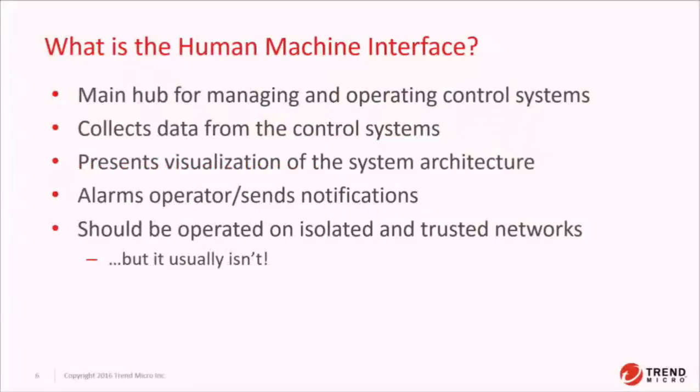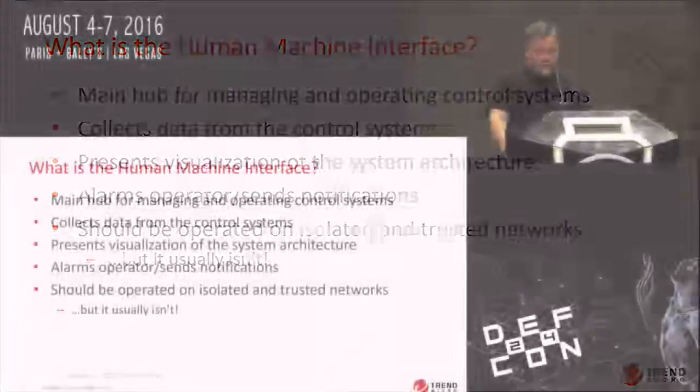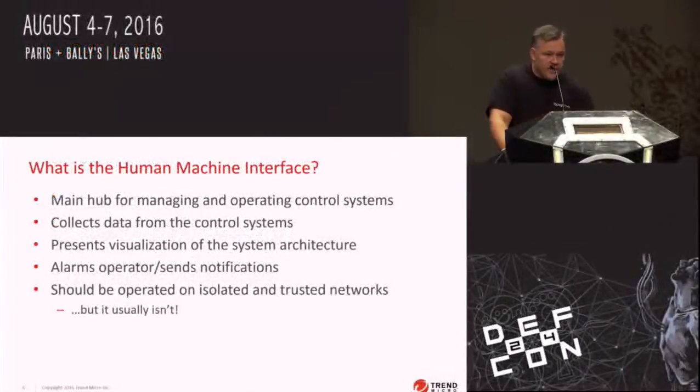Things like alarms, notifications. They also provide highly advanced and customizable visualizations that give operators insight into what is going on in their critical infrastructure. And a lot of these, you can develop and customize these visualizations for different components in your actual infrastructure.